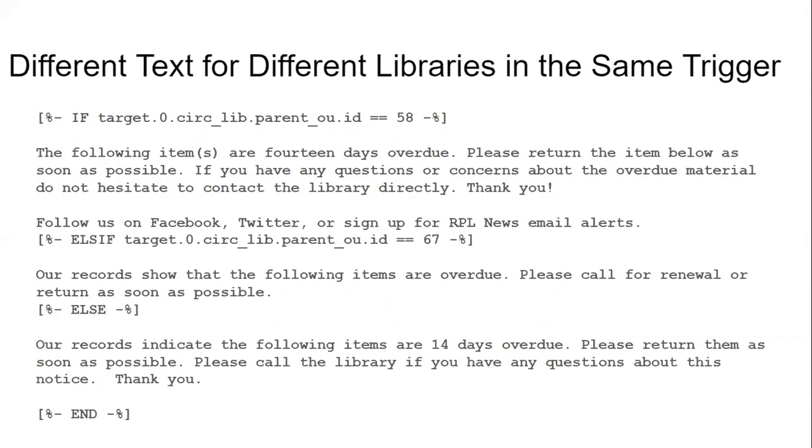And you can use conditionals. If you have one trigger and different libraries want different text, you can use conditionals to give them that. So for org unit 58, they get this text. Org Unit 67 gets this text, and everybody else gets this one.